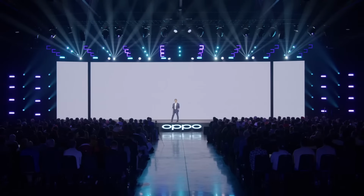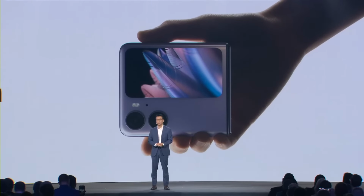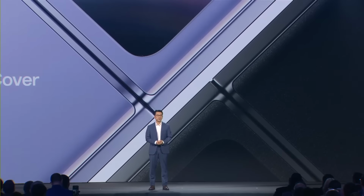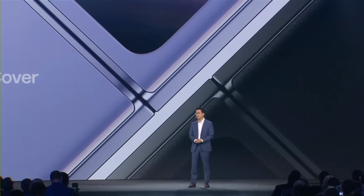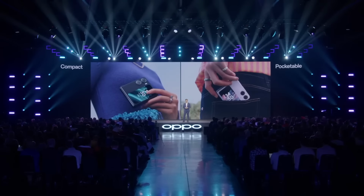The Find N2 Flip weighs just 191 grams and measures 7.45 millimeters when open. It's surprisingly thin and light. Combined with the curved back cover, it feels like it truly belongs in your hand. And of course, the best thing about a Flip is that you can fold it in half and easily store it in a pocket or a bag. A big screen in a compact size.